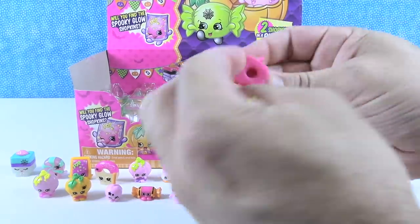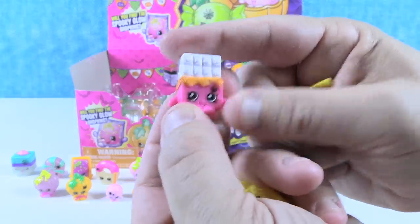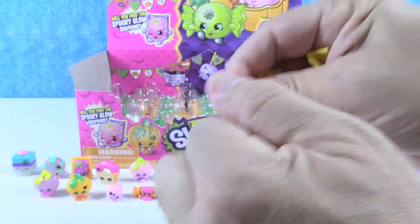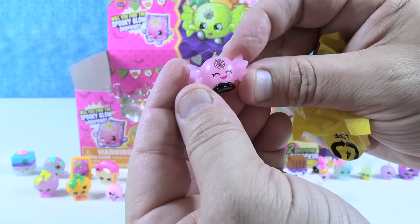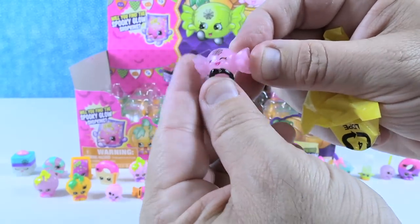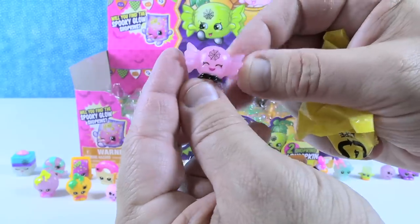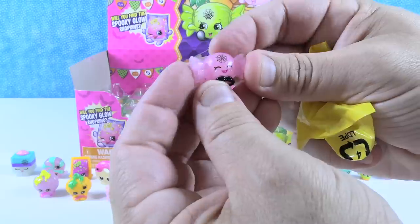I have Cheeky Chocolate in the other color. That's the white chocolate one. Very cute. And who else? Oh, this is Mandy Candy. Yay! Is it Mandy Candy? It's Mandy Candy. All right, the glow-in-the-dark Mandy Candy. Let's try it again. Mandy Candy. That's a very cute one. Yeah, I like the little glow-in-the-dark.